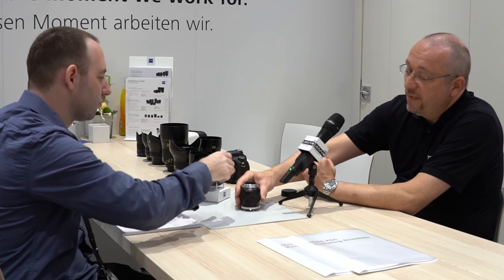And this was the latest one we introduced at the last Photokina. That is the Distagon 1.4/35, a very, very high performing lens. And of course, like all M-mount lenses, they allow you to make very, very compact, high quality lenses, completely made out of metal, very heavy lenses, but still a very, very compact system.